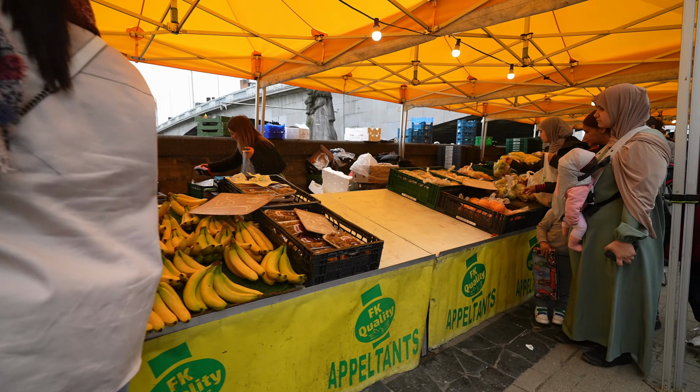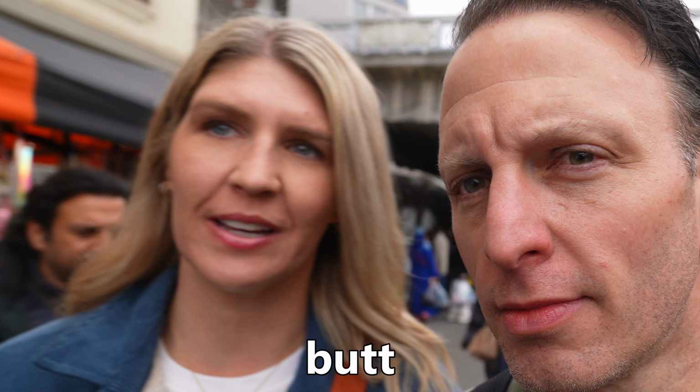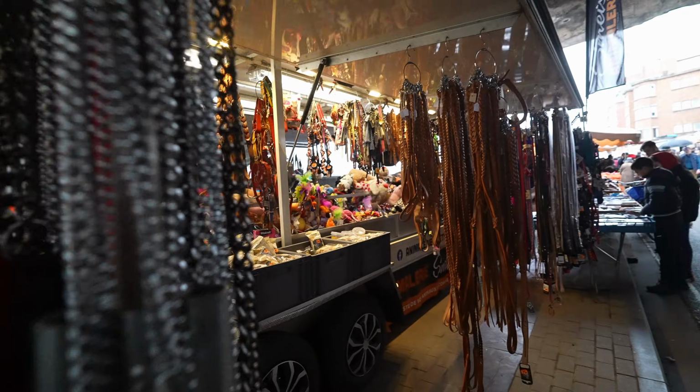You just don't get markets like this in the United States. They don't have the culture of this there. No, and this is massive too. You might get a little parking lot market or something like that, but this is definitely an experience. And it's also raining. It is raining on us. But it's cool. I like running into things like this when we travel.